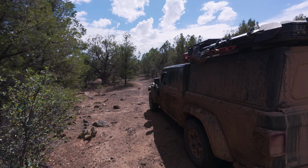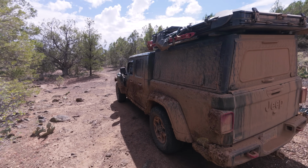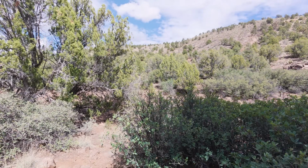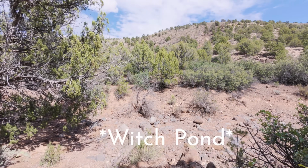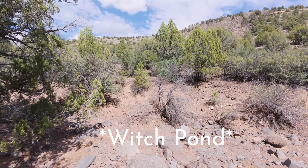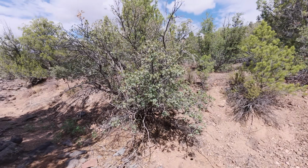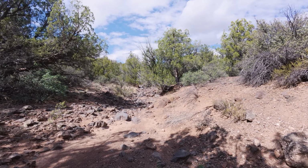Just came down something that was supposed to be a road but didn't look much like a road. And this is the direction we're going. I'm heading to a place called Witch's Pool, or Witch Pool. And it looked like from the map, yes, I got into this wash. Should lead me right to it.